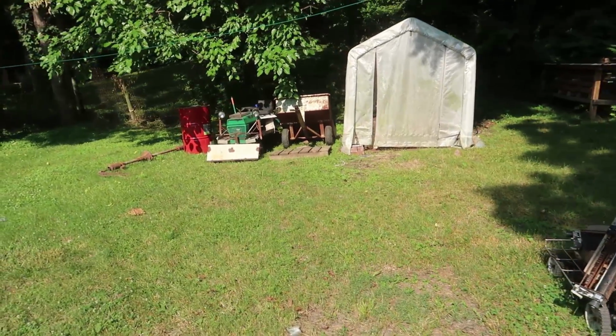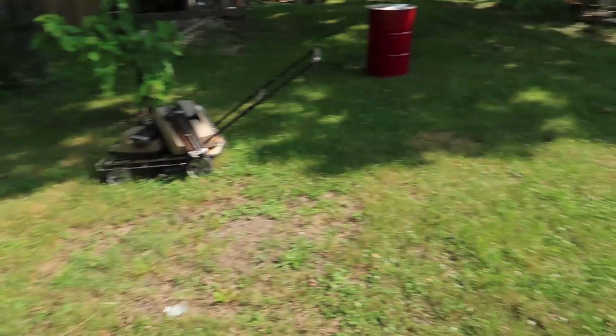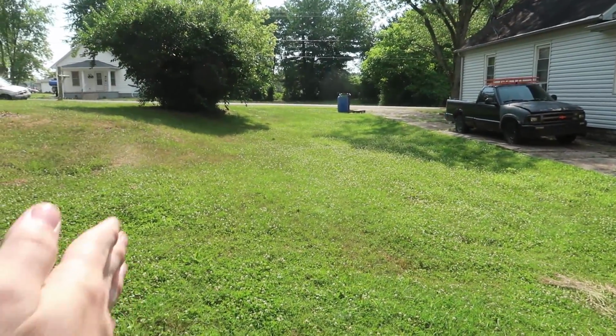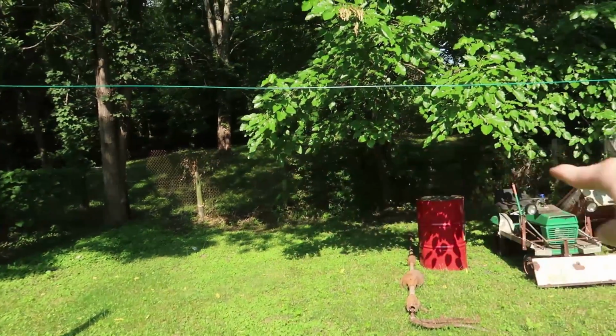Whenever we rent the excavator, I'm going to use it to dig up all this dirt, all around here. I'm going to pile it on my neighbor's driveway. Not that neighbor, this neighbor right here, because my neighbor owns this part, because this is the driveway to his property that he bought back there.